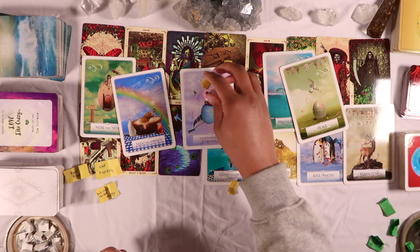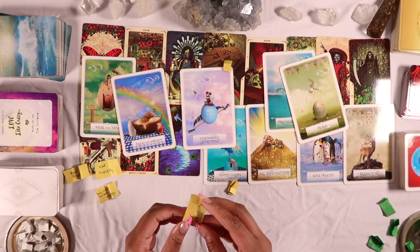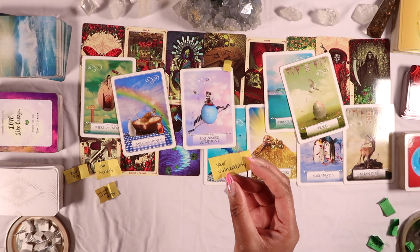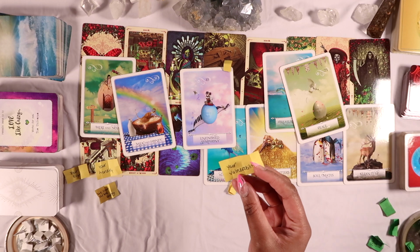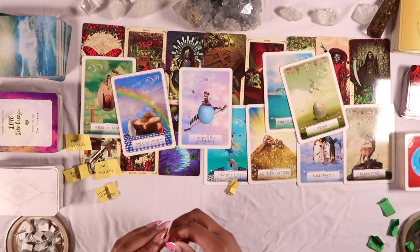We have your honesty. They love that you can be honest with them. They love that you can be real with them. We have your vulnerability. They love that you have the ability to just strip down and be honest and be open when they need it the most.